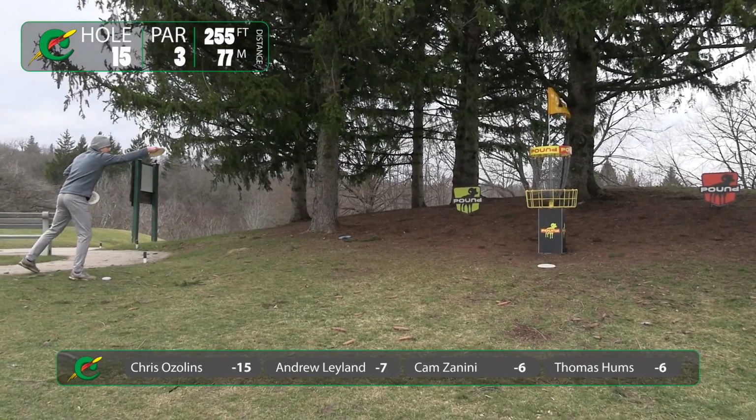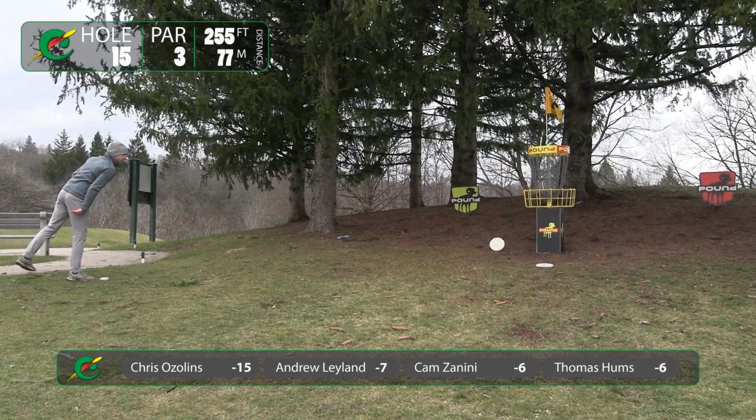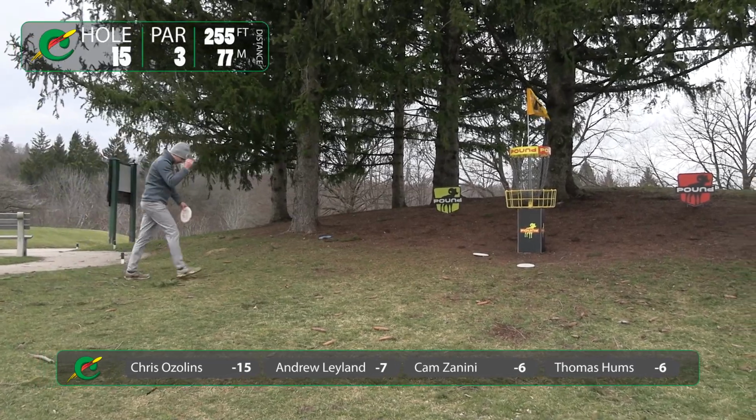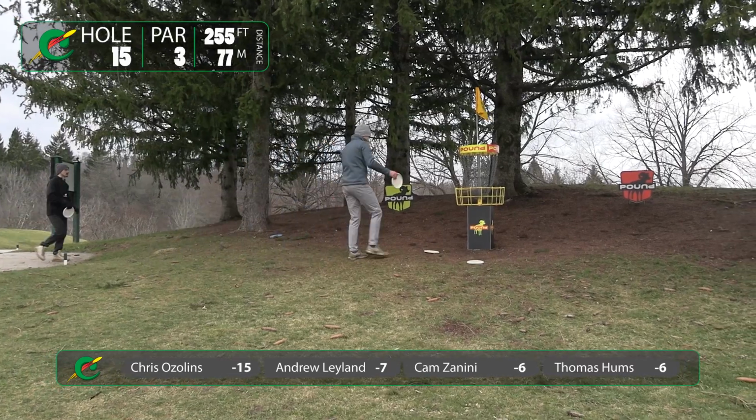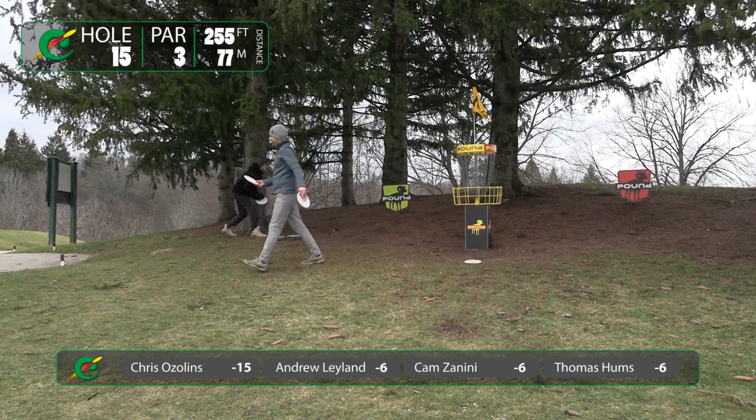Oh. Rare miss out of our leader. Who knows what that was all about, but it's Leyland. Oh, buddy. Yeah, two of them there. You know, he didn't go a bogey, but he still takes the 4. That's a little bit unfortunate.